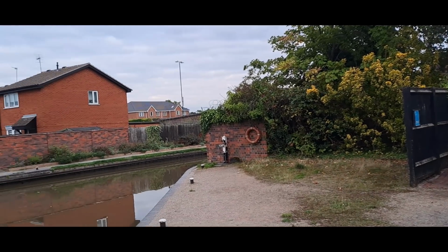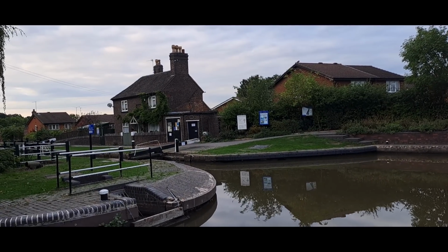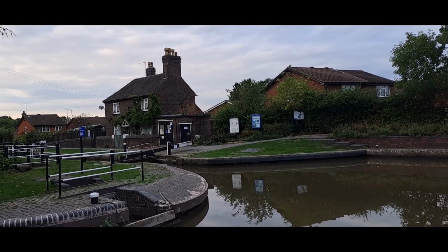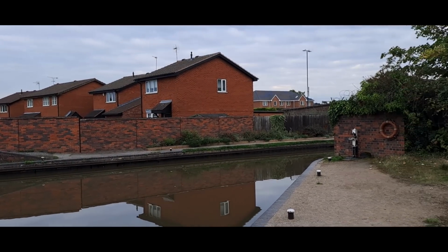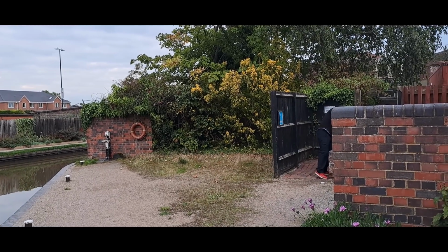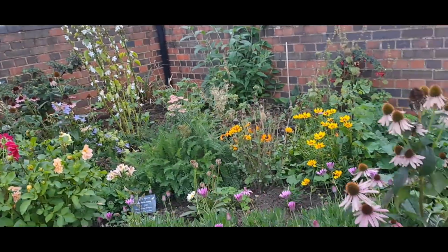So we've moored up just in front of the Atherstone locks, which get locked up at 3:30 at the moment, open at 8 in the morning. So we're just up there. Elliott is attending to the Elsan business, and I'm just here admiring the lovely little garden.